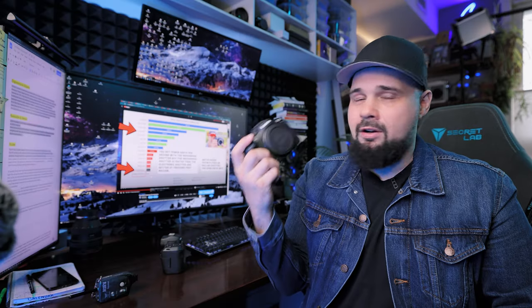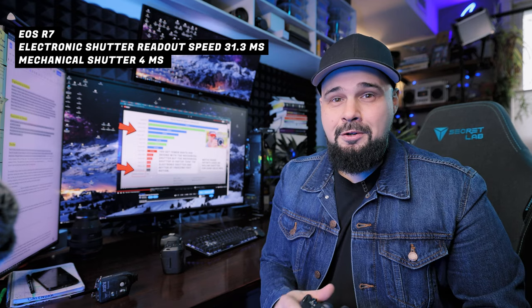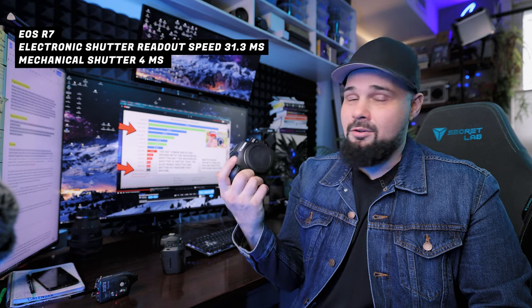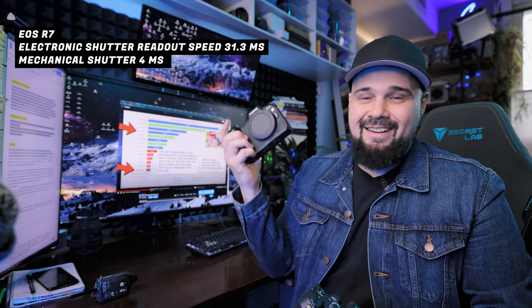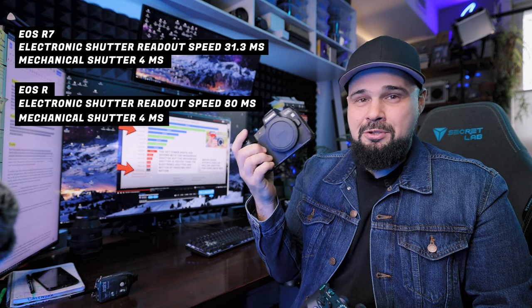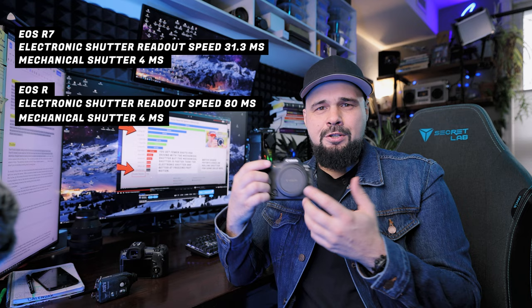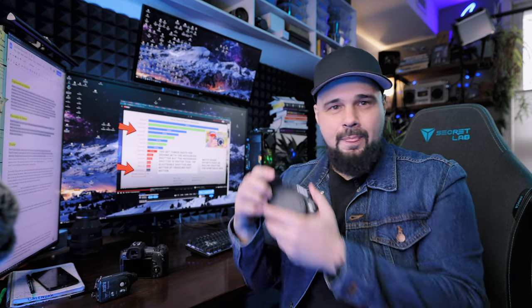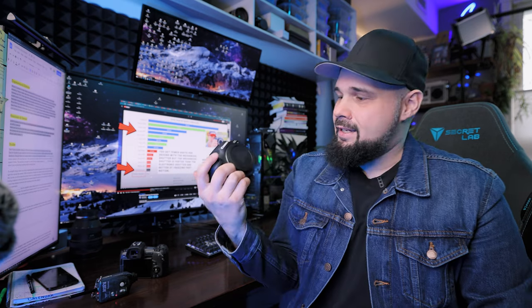The readout speed on the electronic shutter on the EOS R7 is really slow. It's at 31.3 milliseconds. So in the photography world, that's slow. And on the R, yeah, it's even slower at 80 milliseconds. So definitely not good at capturing high speed here. And even with the R7, if you want to shoot fast action sports, let's say baseball swings, golf swings, anything that's moving super fast, even this camera, I wouldn't use it in electronic shutter mode with that slow readout speed.